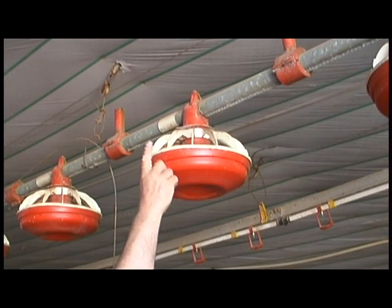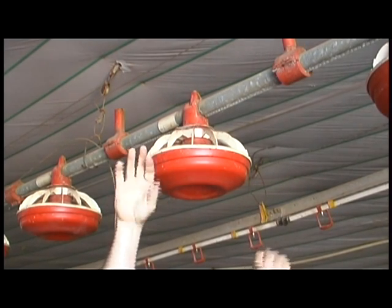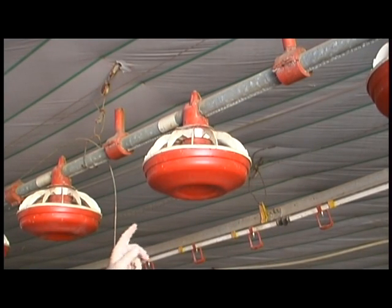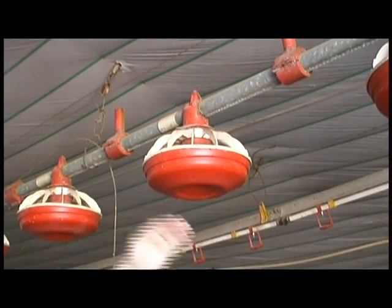The next thing I want to show you, these are the feeders. Now, as you can see, they're up to the ceiling right now. And they move up and they move down. They've got a pulley system that allows them to go up and down. In order to clean the house, they have to have the watering system and the feeding system off the ground so that they can get the tractors in and do the cleaning. When the hulls are back down and the house is completed, they'll use the pulley system and bring the feeders and the watering system back to the ground, and the house will be ready to go.